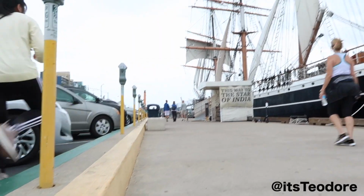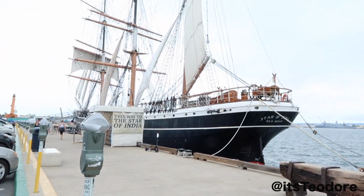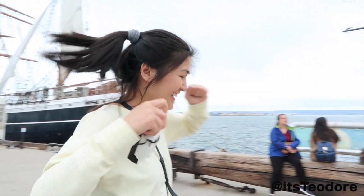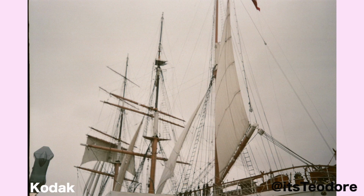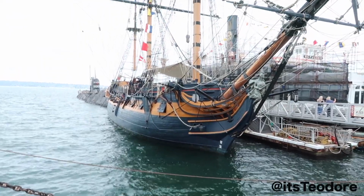I don't think I got it. Yeah, this is better. Okay, this is good. This is a good pose. Okay, I got it. Wow, that's a really cool camera. Oh, thank you.